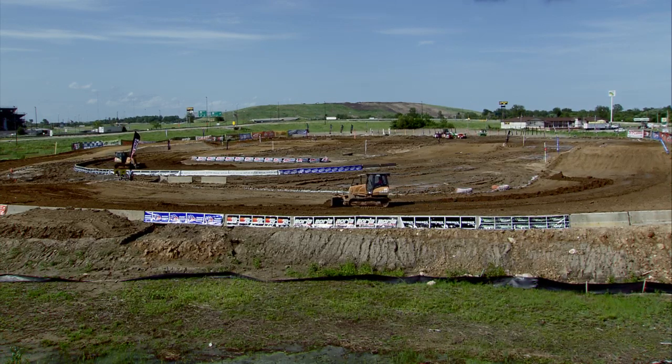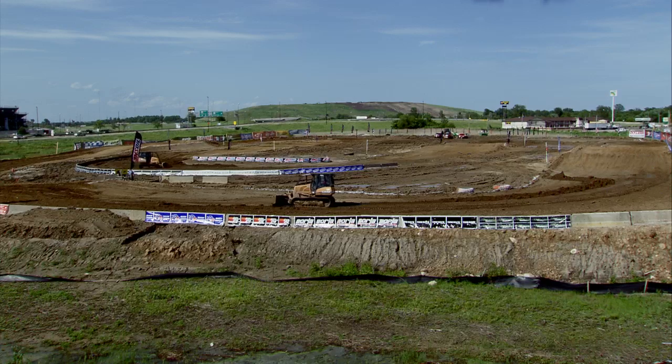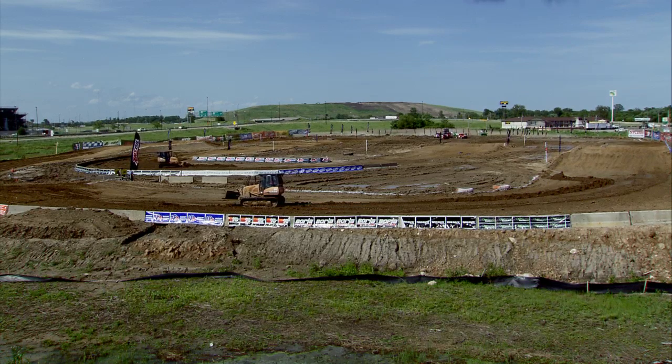One down. I've said it before. Two more still to go. The track prep is almost done. We'll be back with Torc right after this. Don't go anywhere.